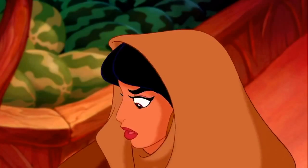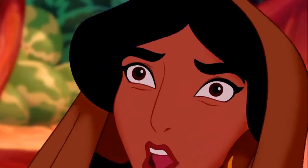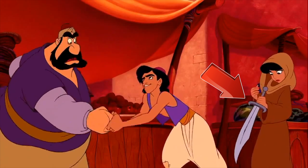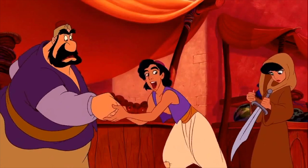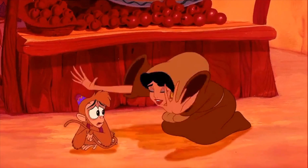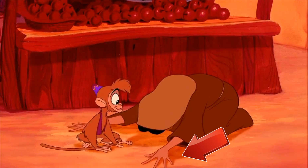Staying in the same scene, just before Jasmine is about to get her hand cut off, Aladdin saves her. He takes the knife away from the merchant and gives it to Jasmine, as you can see here. But just a few seconds later, as she's standing in the same spot, she kneels down to Abu when you can see that the knife has now disappeared.